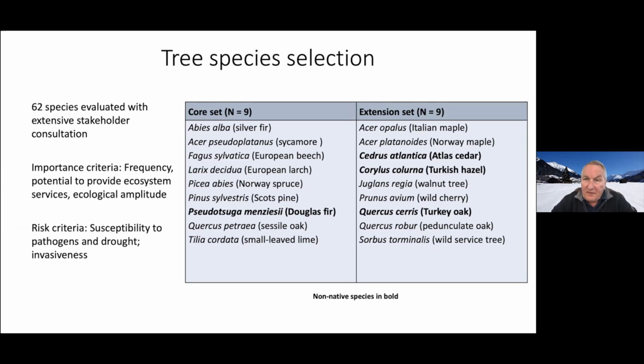There is also an extension set that some of the foresters can plant if they like, and in 15 such common gardens or test plantations, there are planted Italian maple, Norway maple, Atlas cedar, Turkish hazel, the 2 non-natives in Switzerland, walnut tree, wild cherry, Turkey oak that grows only in the south of the Alps in Switzerland, to a small extent pedunculate oak, and wild service tree.